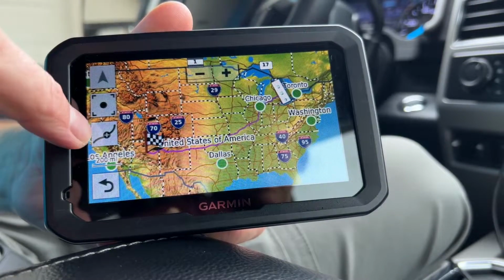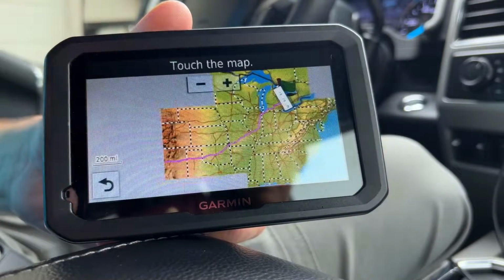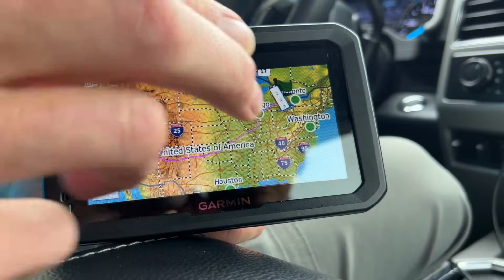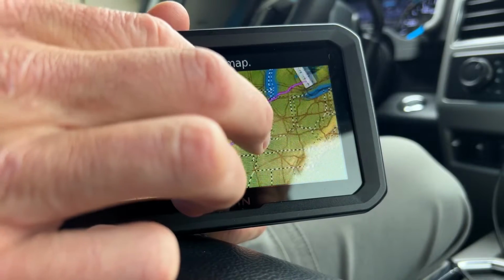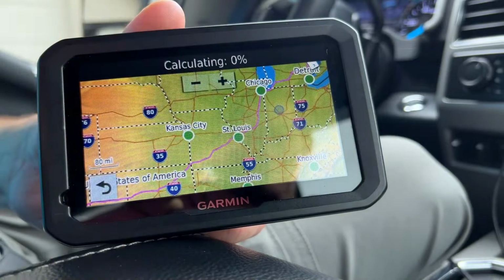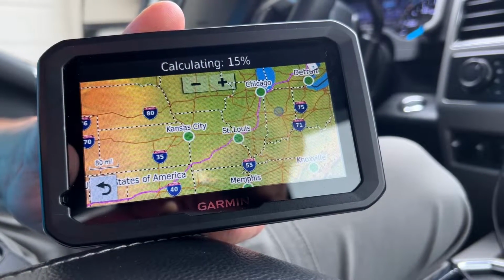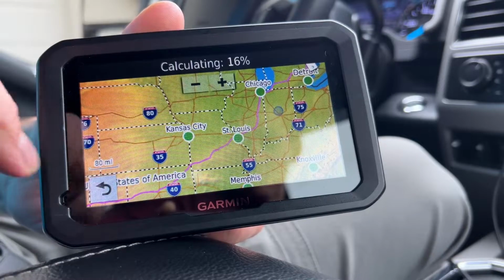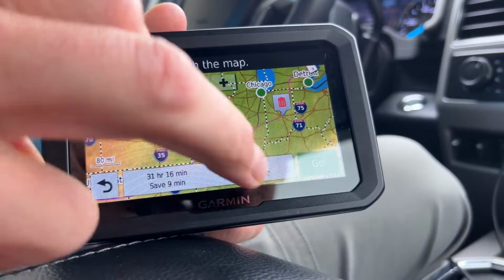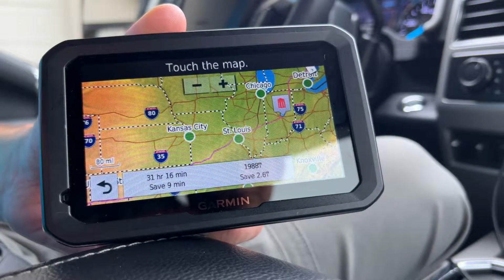And if we want to change the route, we hit this little square with the plus button on it, so we can change our route if we want to go around a different city. So for example, this is taking us through Chicago. If we want to go not through Chicago and around Indianapolis, we'll tap a road by Indianapolis. Once we tap that, the GPS will recalculate, and once we set OK, you'll see in the bottom that it'll tell us how many more miles, how many minutes it adds to the route. And if we're good with that, we'll hit go. Now we can start driving down the road with our directions.